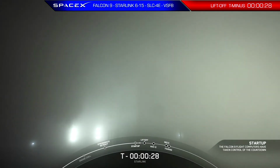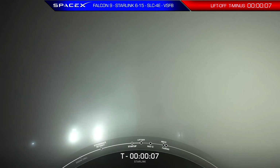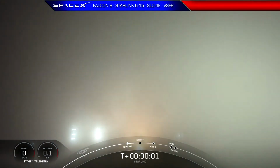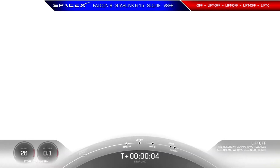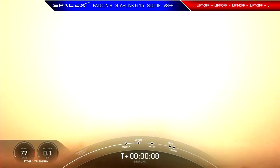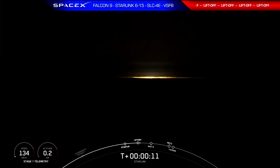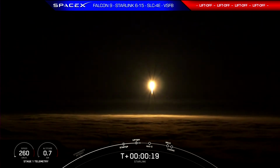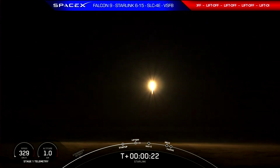T-minus 30 seconds. T-minus 15 seconds. 10, 9, 8, 7, 6, 5, 4, 3, 2, 1, ignition. We have liftoff. Go Falcon 9. Go SpaceX. Go Starlink Group 6-15. Vehicle is pitching downrange. Stage 1 propulsion is nominal.